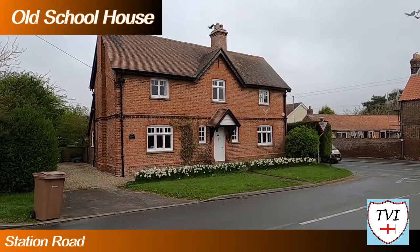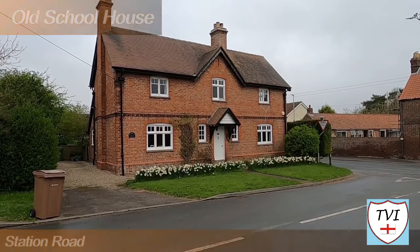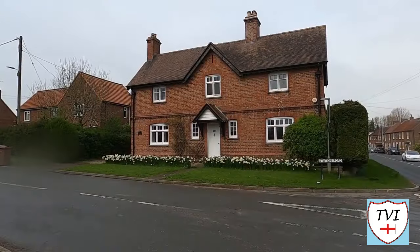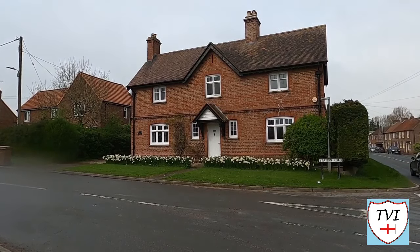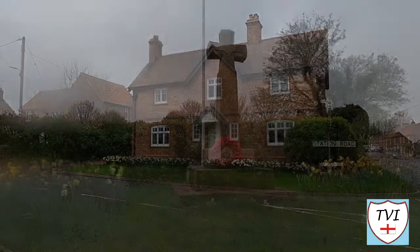We start on Station Road at the old schoolhouse. Education and industry worked together in these parts. Schooling in Garton began in 1843. That's when a national school was constructed. It had an endowment of £5, which was the dividend of a £120 share in the Driffield Navigation.